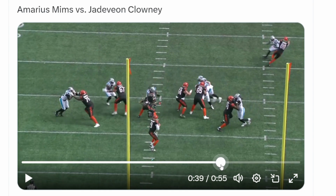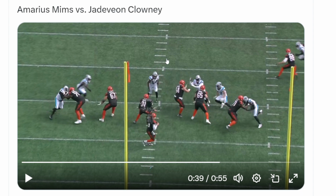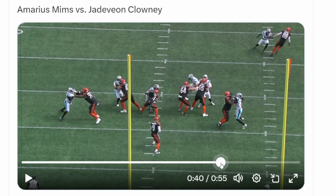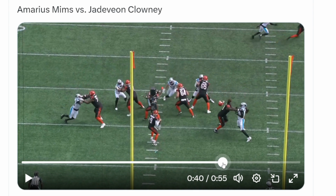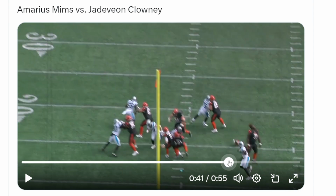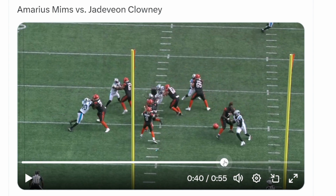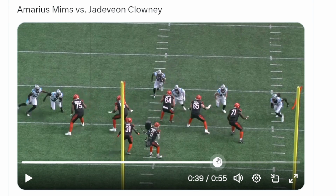Now, on this play, look at Zach Moss. Let's give credit where credit's due. Zach Moss, free pass rusher up the middle, going right for your quarterback. Zach Moss, one-on-one with a good pass rusher, gets pushed back a little bit, but gives Joe enough time to get that ball out. That's exactly what you want. And again, he does not get enough credit here.